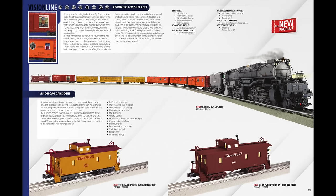Now, I originally did not order one of the standalone Big Boys. I ordered the Superset. However, the Superset has yet to arrive. If we're lucky, it might show up in late December, or more likely, probably the first part of 2024. Meanwhile, all of these standalone Big Boys have shipped.